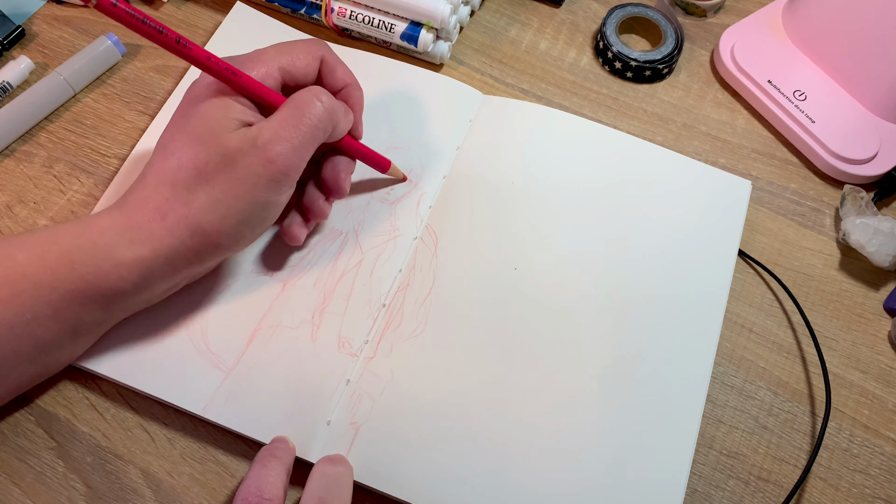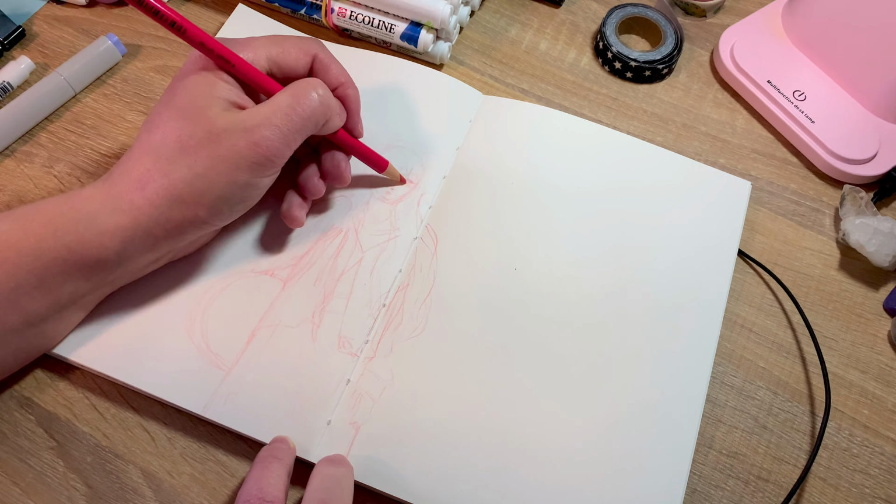Once I make sure my scaling is good and proportions are fine, I start adding the clothes, accessories and face features.